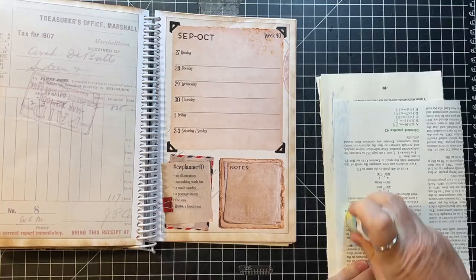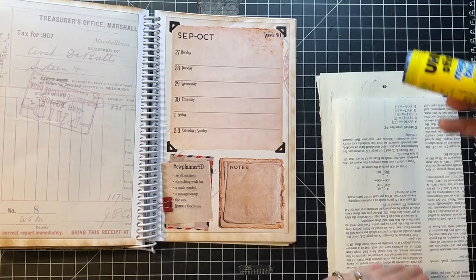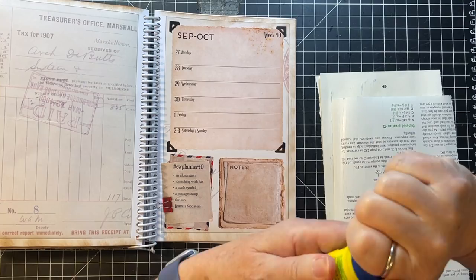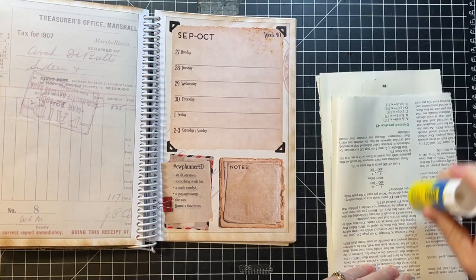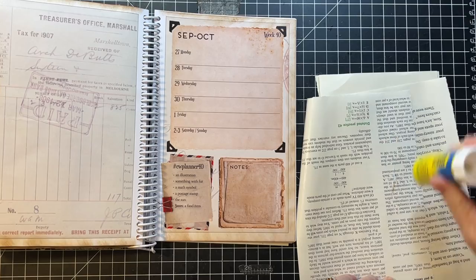Yeah, quite the, oh man, that is definitely out. So I'll stick it aside for the moment. See, that other one was super blue. This one is white, and they came from the same case of glue. So weird. Oh, and I keep forgetting I need to order some more.